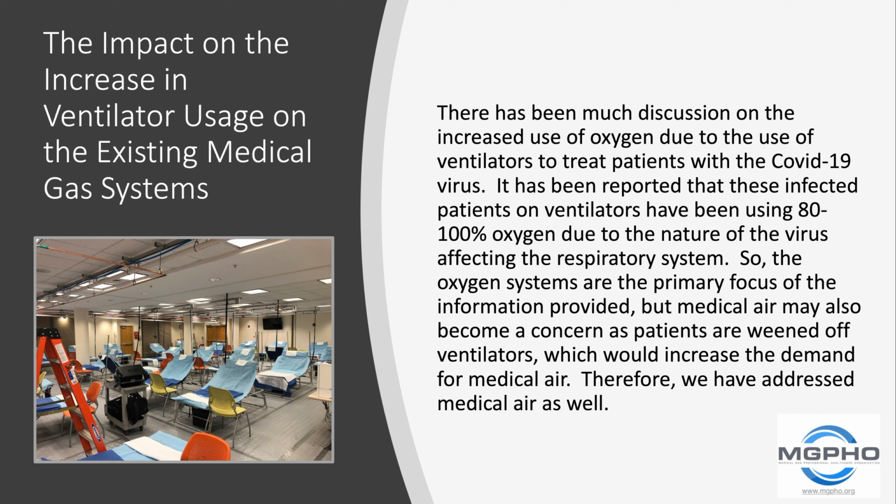So the oxygen systems are the primary focus of the information that we're providing here, but medical air can also be impacted due to the fact that as patients are first going on the ventilator or maybe as they're coming off the ventilator, that FiO2 setting very often might be less than 80 to 100%. So we've also given some advice on medical air as well.